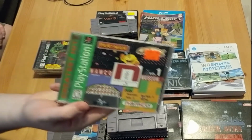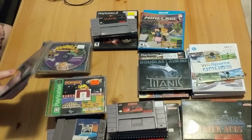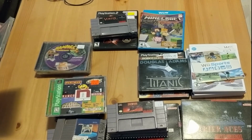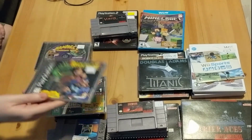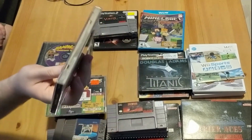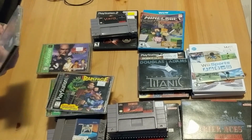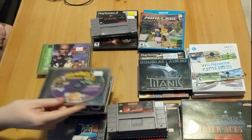Namco Museum Volume 1 for $5. Happy to pick up PS1 games. I'm definitely adding a lot to my PS1 collection this trip, you'll see. Rampage World Tour for $3. I mean, that's like a $12 game. I actually have it, but I think this is an upgrade. But that's like a $12 game at least. And they had Rampage 2 Universal Tour for $3. Missing the manual, but very cool.